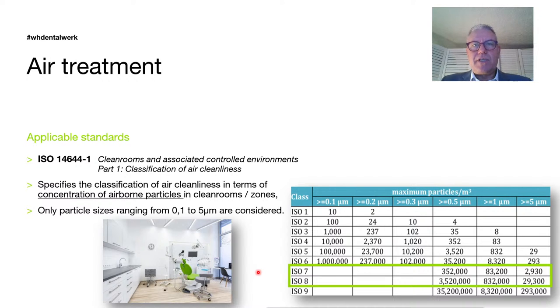AGP, aerosol generating procedures, plus invasive procedures. Normal treatment would be ISO 8. For example, in my country, for orthopedics in hospitals, they would classify as 7. But when it comes to prosthetics, then it's class 5. And they do not generate much aerosol. So roughly, the lower the better. But let's focus on ISO 7. This is the recommendation for what we could compare dental aerosol treatments with this standard.